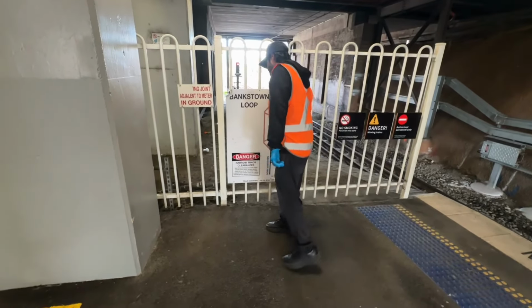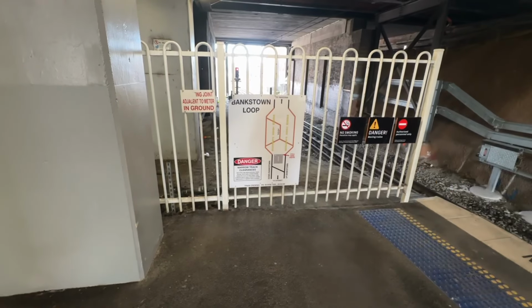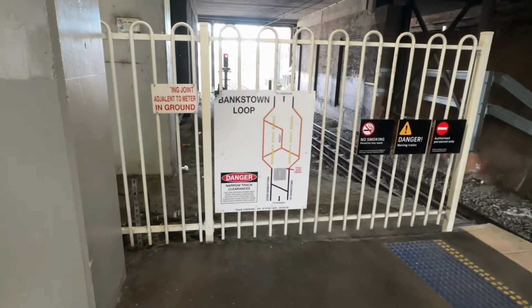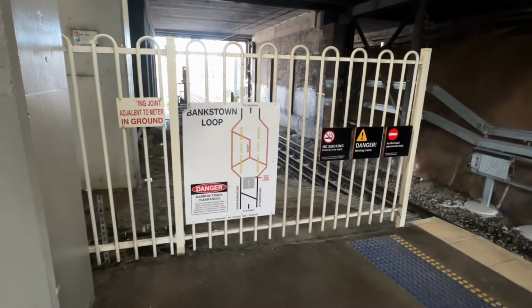The next train to arrive on platform 1 does not stop at this platform. Please stand behind the yellow line. Please stand clear.